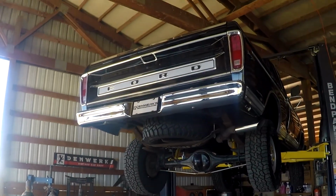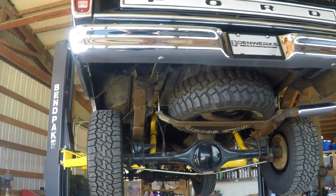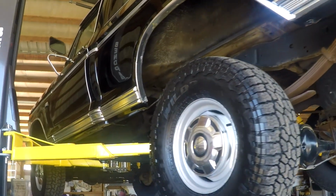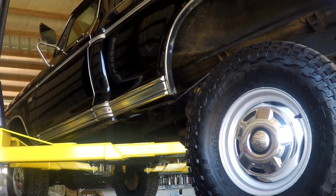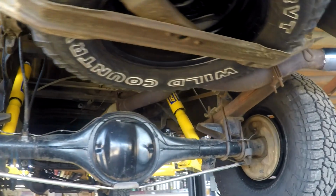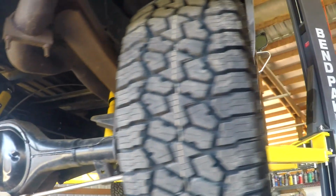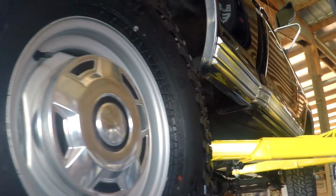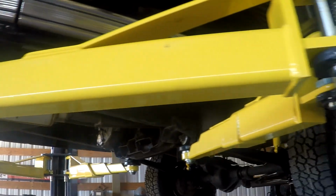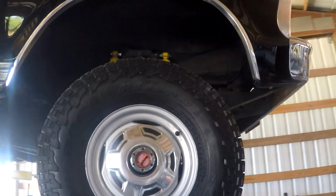Hey, we're going to take a look underneath the Ford real quick here. I like to do videos underneath cars, as you probably already know if you've watched them on my auctions, and you'll also see the still photos. But doing a video gives us a little better look at some of the major things that you really can't point out in a photo or something that's not obvious. So we'll just start here from the front to the back, and it's a really solid truck.